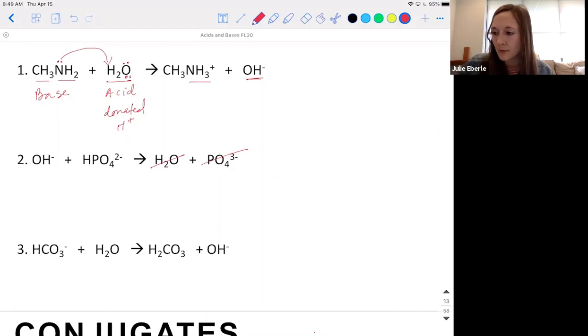All right, so I'm going to erase my little markings right here to see what happens. So we got OH minus. On the product side, which one does OH minus correspond to? It can't be PO4 minus 3. So what happens to OH minus is it becomes H2O.